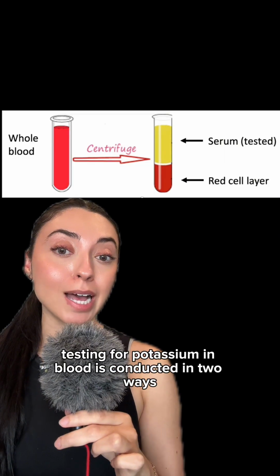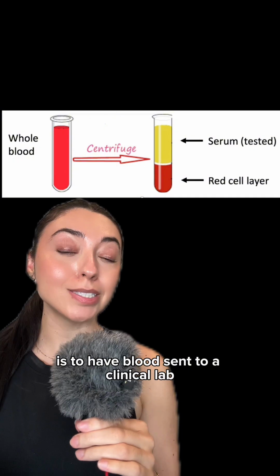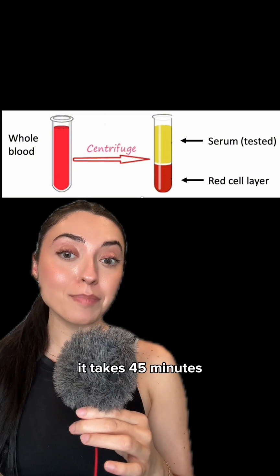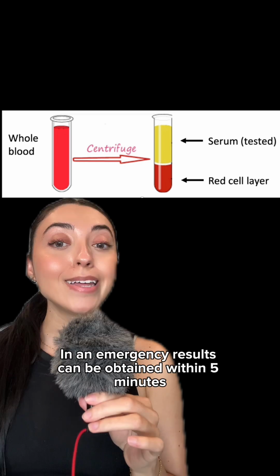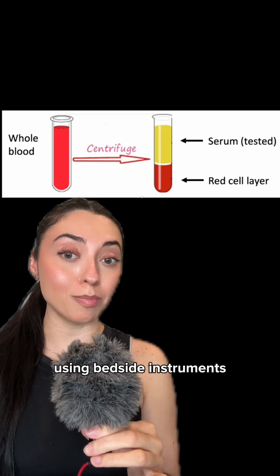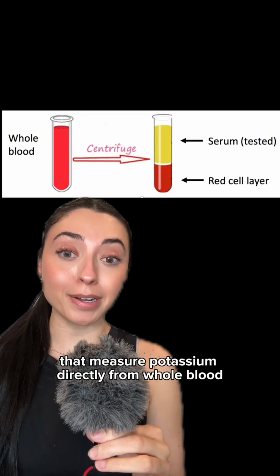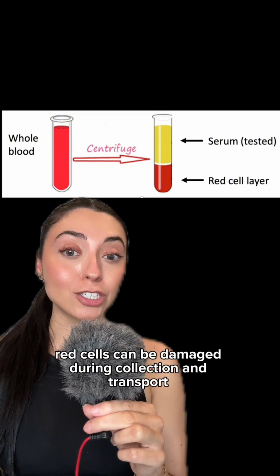Today, testing for potassium in blood is conducted in 2 ways. The most accurate test is to have blood sent to a clinical lab. It takes 45 minutes as it must first be delivered to the lab and then spun to produce serum. In an emergency, results can be obtained within 5 minutes using bedside instruments that measure potassium directly from whole blood without centrifugation.